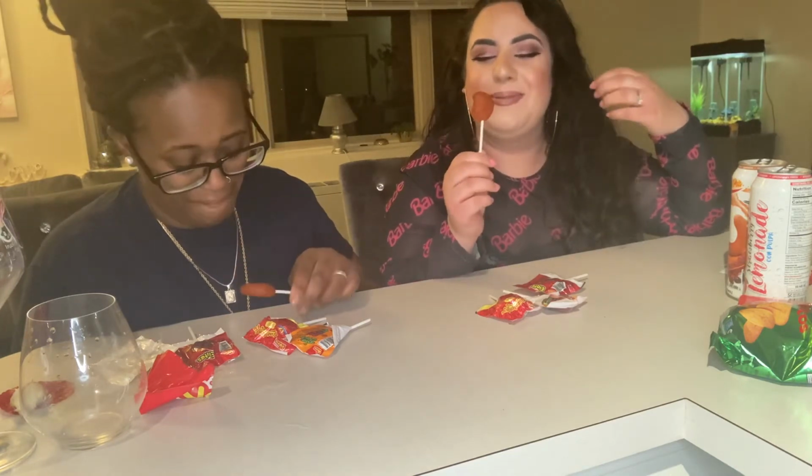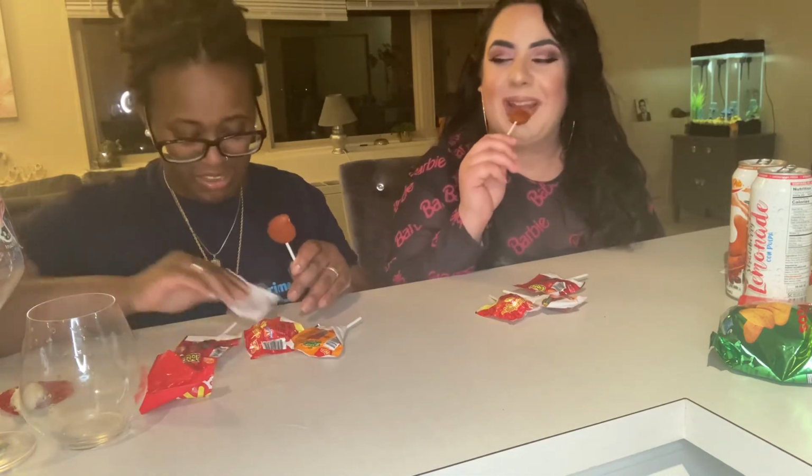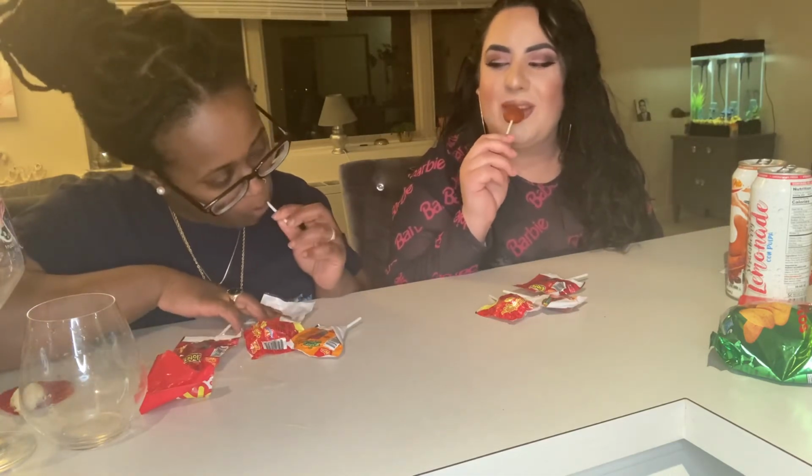Ow. Ew, you're drooling. I actually like it. It's salty. It's different, but it's sour. No, my parents are Persians, and we like tamarind. My mom, we have something called karakoru, and it kind of tastes like this.